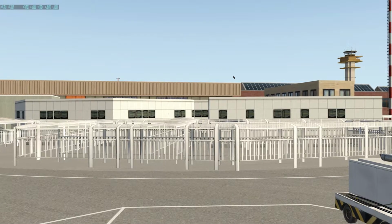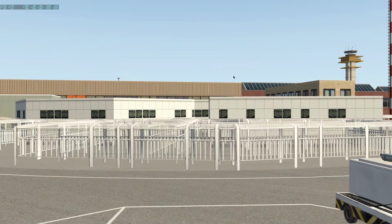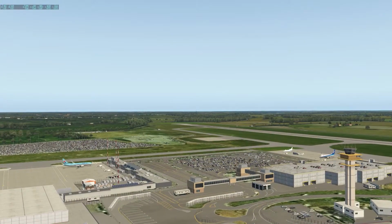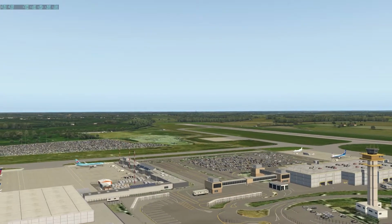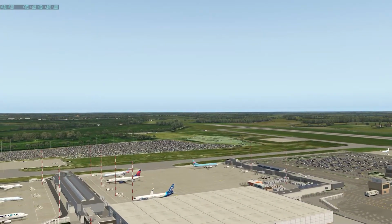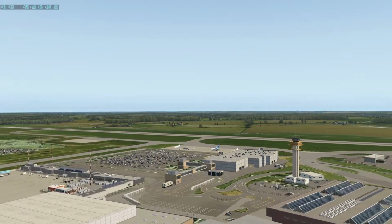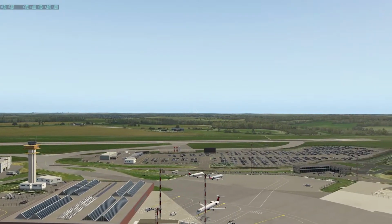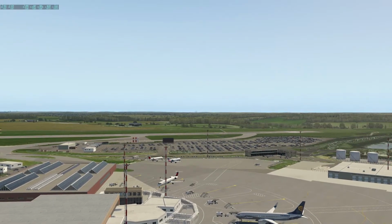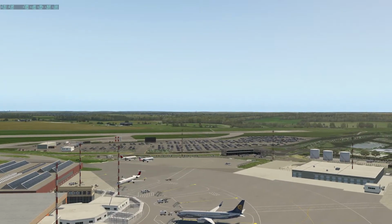Let's go outside. Let's get some elevation. That is Luton Airport. Move away from the noise. Move back a bit. That's the aircraft.